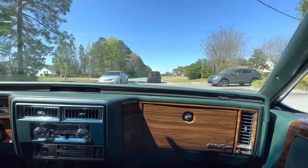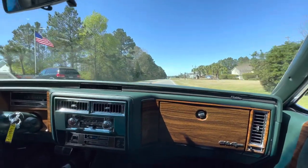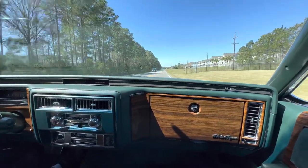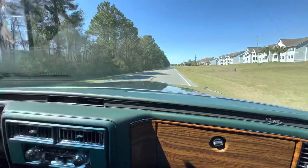Stops good, brakes are good. Just drives really smooth. Check the cruise. Turn the cruise on.